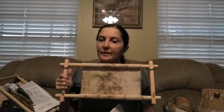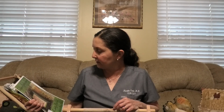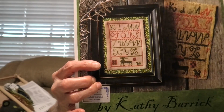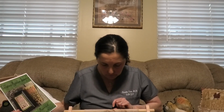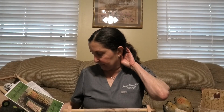I can't wait to see how this comes out. This is going to be really nice. And I'm not going to make a pillow out of this. I'm going to frame it. I'm not sure how. She just hemmed it over and mounted it. I'm not sure if I'm going to do that with this one. I don't know. I'm going to measure it, see how big it comes out. Anyway, I'll show this to you when it's done.